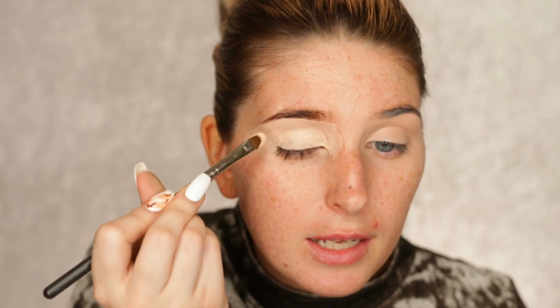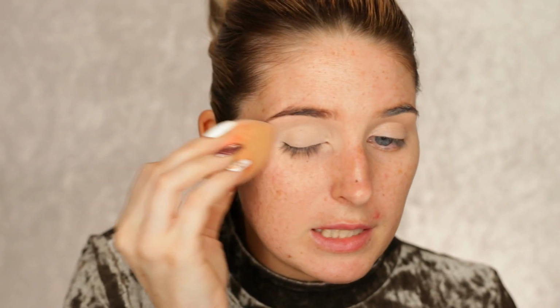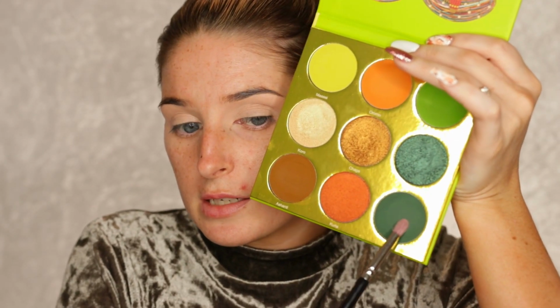I'm going to start with priming my eyes, and I'm just using the P. Louise base. I do this in every video. I just lay it down, pat it out, and leave it unset, and it just makes a nice clean base ready for eyeshadows.